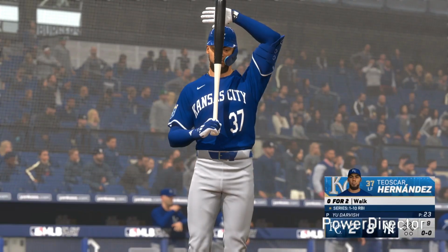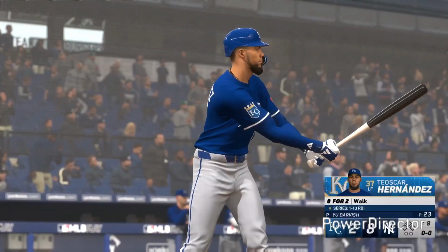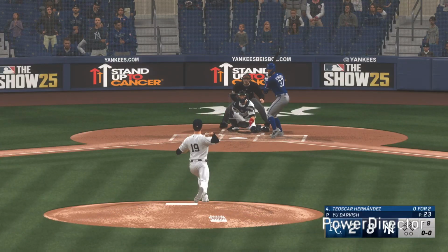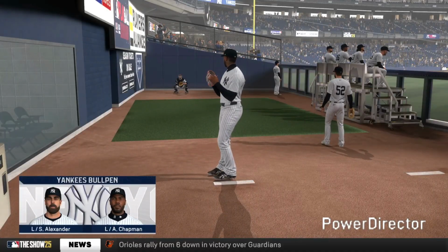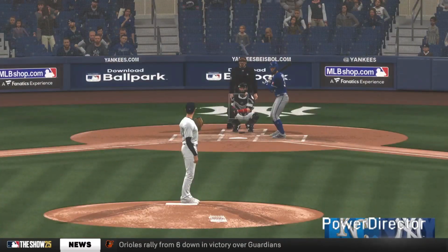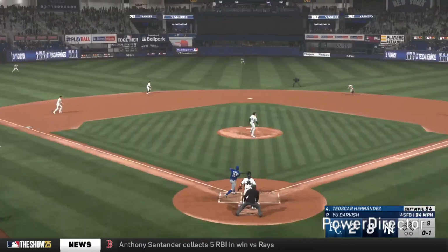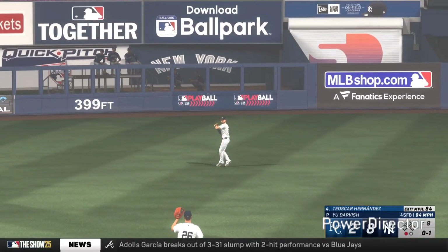New inning getting started. Here's the left fielder, Teoscar Hernandez. Darvish back to work. And that's through there for a strike. 0-1. Movement in the Yankees pen. Scott Alexander, the lefty, looks to be getting himself ready. Chapman getting loose as well. Hit in the air left field. Perkins. And there's one down.